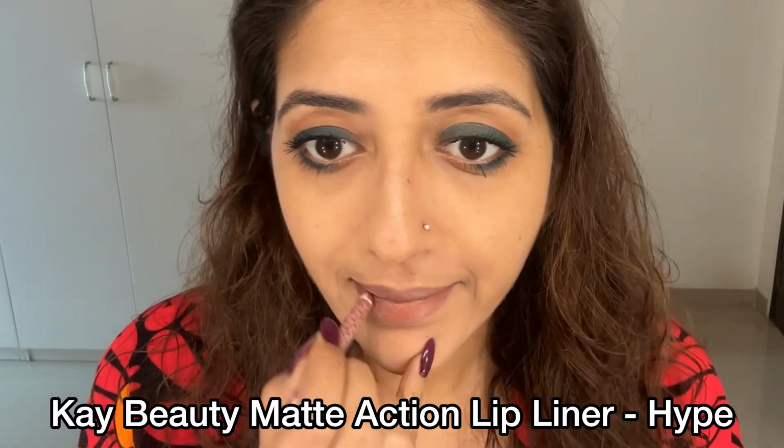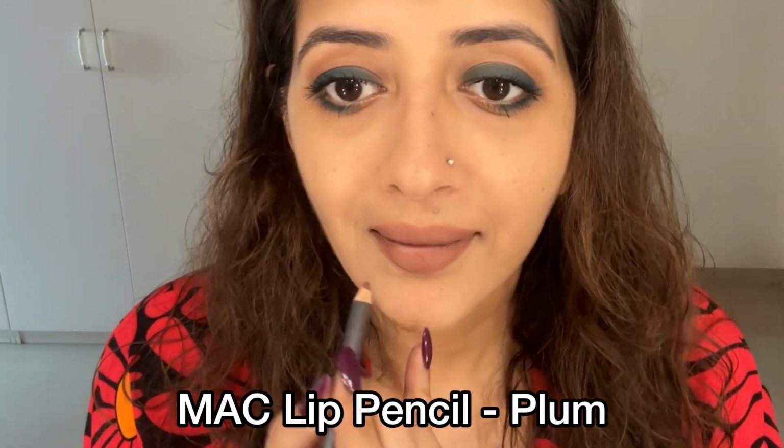A nude lip liner to line and fill out my lips always. Then I use a darker lip liner to define my lips, or if I need to contour it.